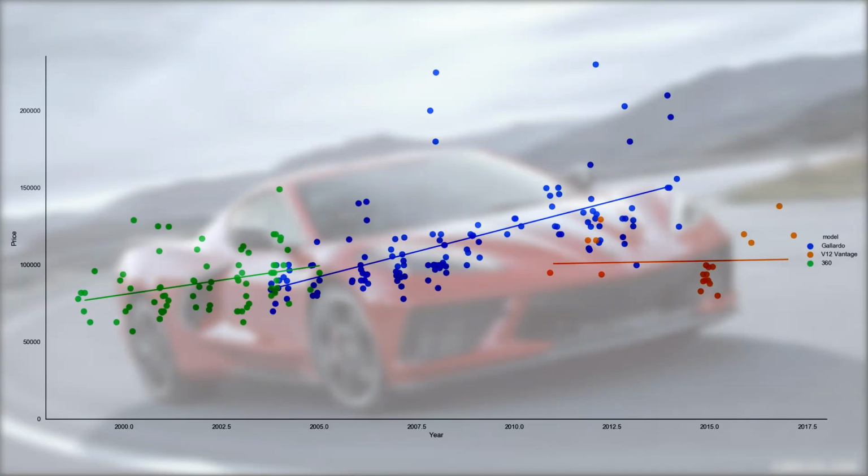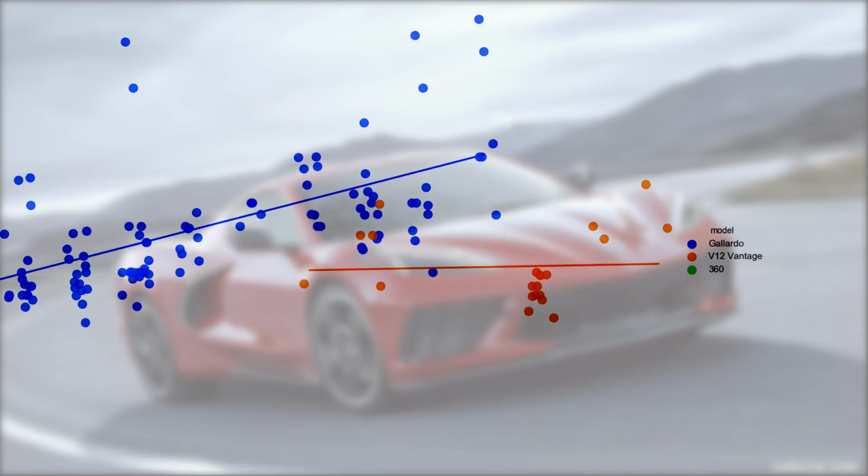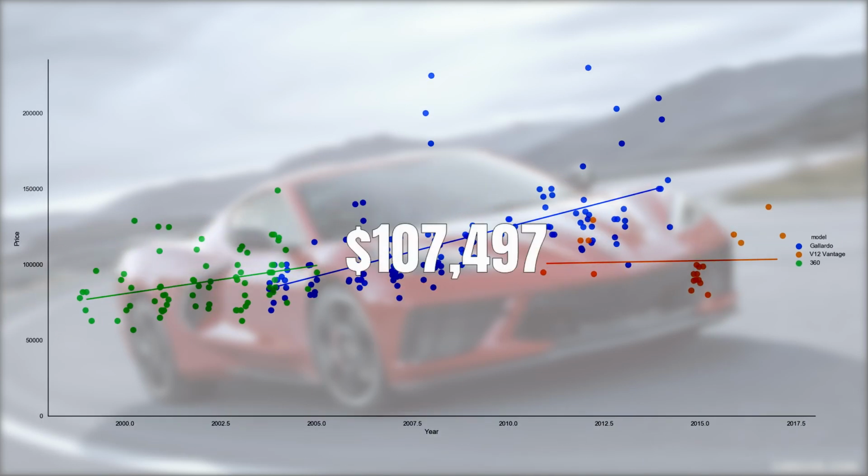Now I will put the graph on the big screen so you can have a better look as to what is going on. First of all, you can see that the Vantage market is of course the newest, followed by the Gallardo, and then finally the 360 market. It is then also this 360 market which is the cheapest, as most 360s have a price of $84,994. For the V12 Vantage market this is $96,750, while this is $107,497 for the Gallardo market.